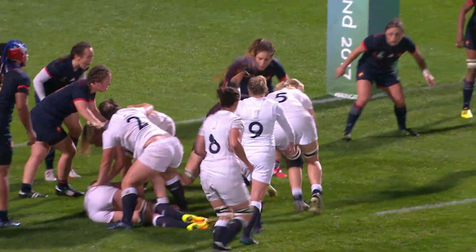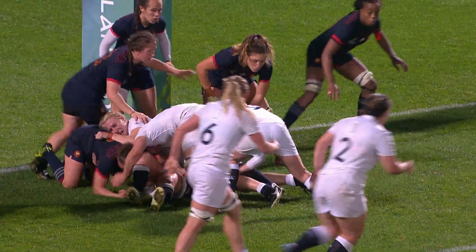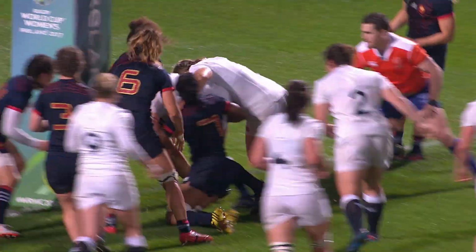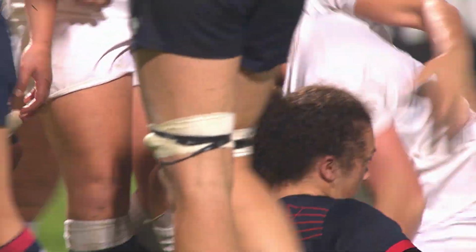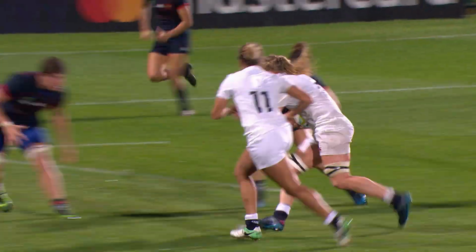Step. Ball at the back, 4 metres to make. Still there for England. Another good carry from Byrne. Hunt wants to dig one out. Runners outside. Carried at the line and they down England for the try. It's there. It's taken 60 minutes today, but England finally break the deadlock.